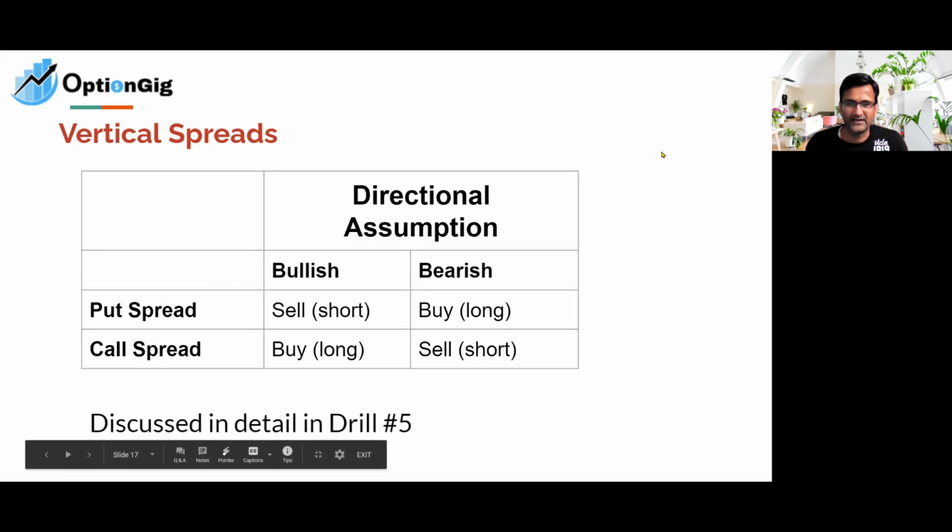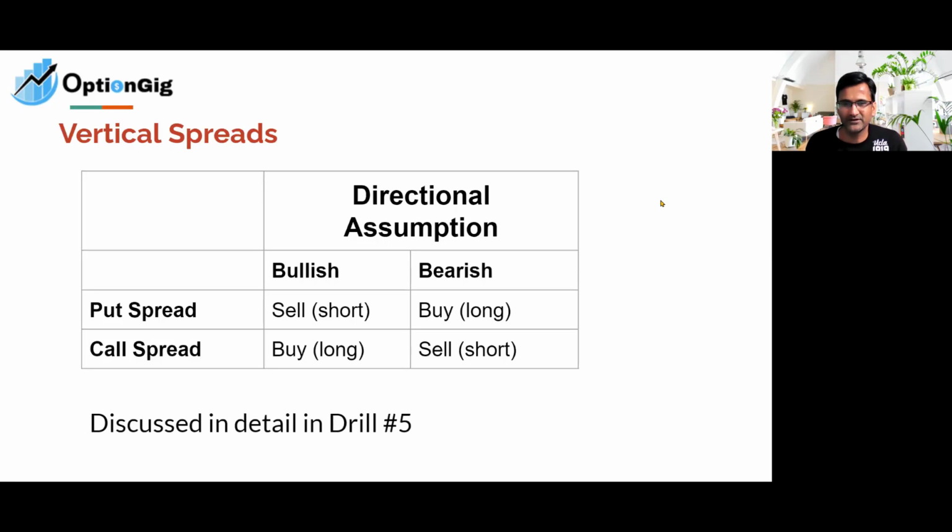We discussed more details about it in drill number 5. So you can go back and look into drill number 5, where we talked about how you can use these vertical spreads to limit the amount of capital that you will use in trading. The main focus was, if you have a smaller value account, what are the option strategies you can use. And in that context, we looked at put spread as well as call spread, and how using these spreads, even with a $20,000 account, even with a $10,000 account, you can trade Amazon. So if you want more details, go back and review drill number 5.